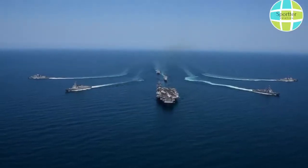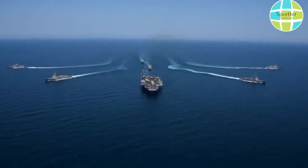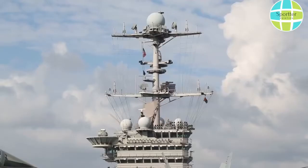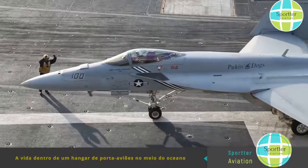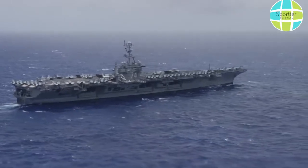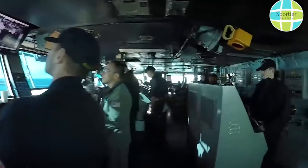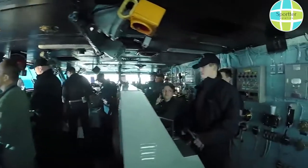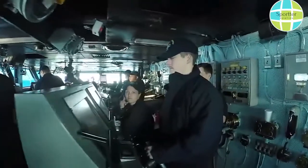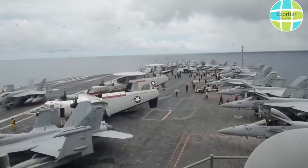The United States currently owns 11 of these floating cities, the most of any country in the world. In nearly all cases, they are some of the most versatile and technologically advanced ships in operation. Most aircraft carriers boast a carrying capacity of up to 90 aircraft.